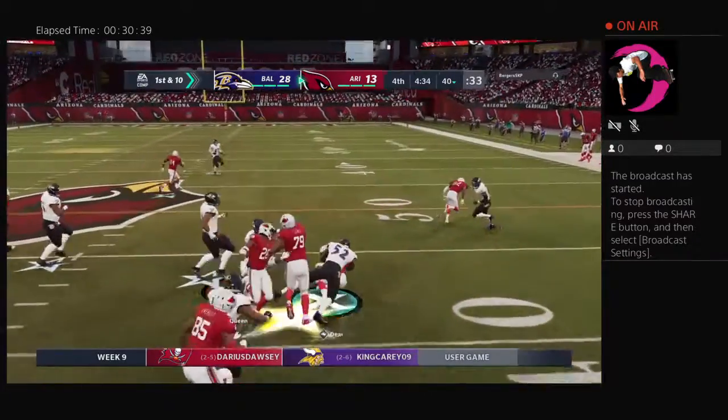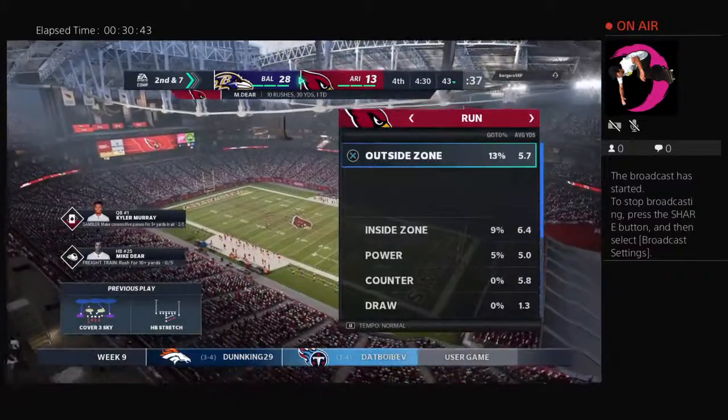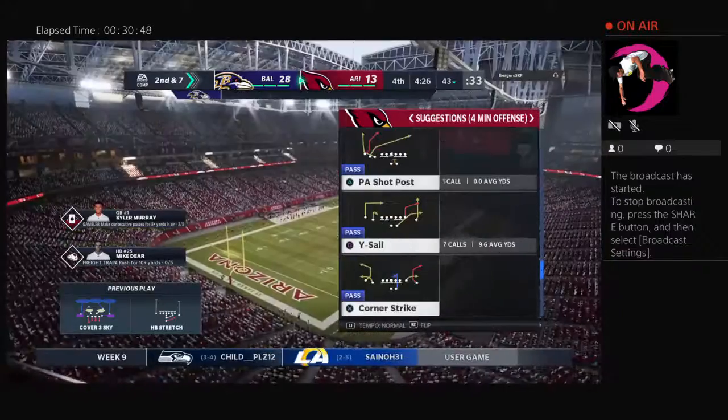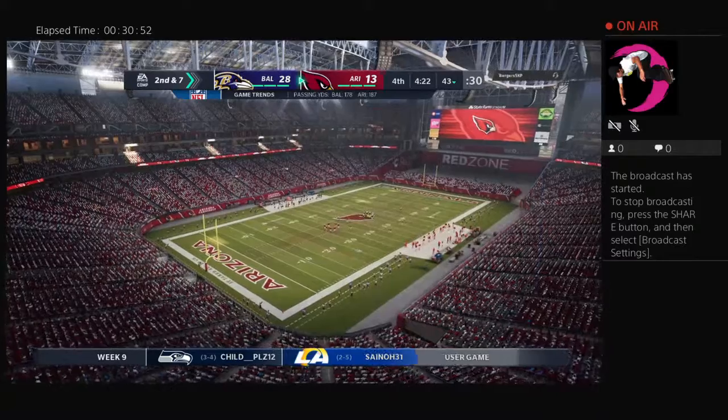Now a handoff looking right. And he will be brought down at about the 43 that time. Give him 3 on 1st down. It'll set up a 2nd and 7. And the trend continues here in the 4th like it was in the 1st, 2nd, and 3rd. He's had nowhere to run.